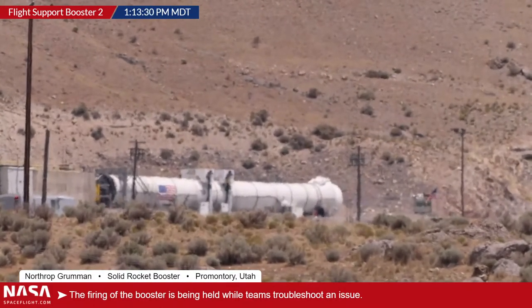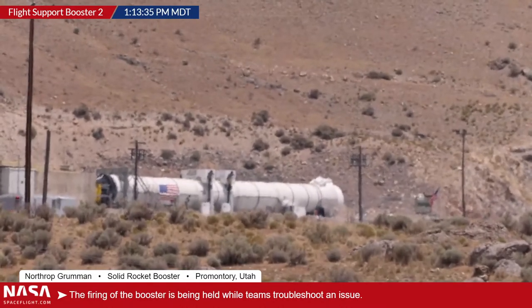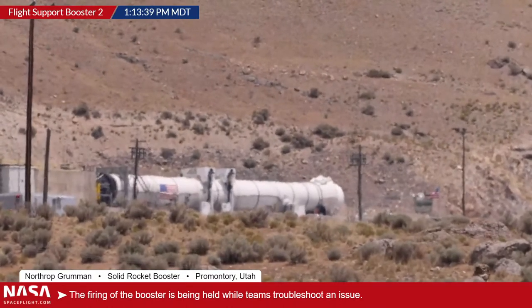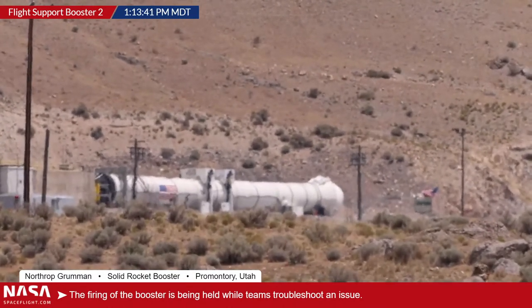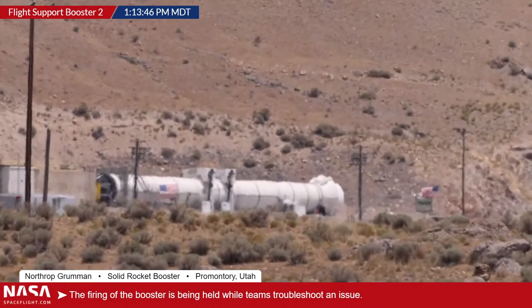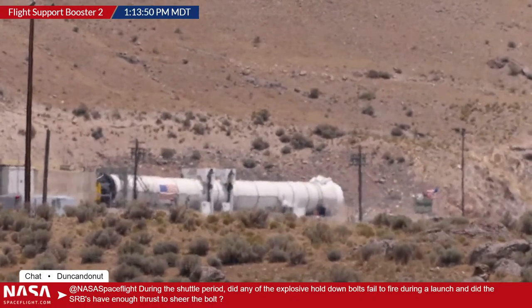I'm enjoying it. Here's a good question for Shuttle, and it leads into some design changes for the SLS solid rockets. During the shuttle period, did any of the explosive hold down bolts on the solid rockets ever fail during a launch, and did the SRBs have enough thrust to shear a bolt if it didn't blow?